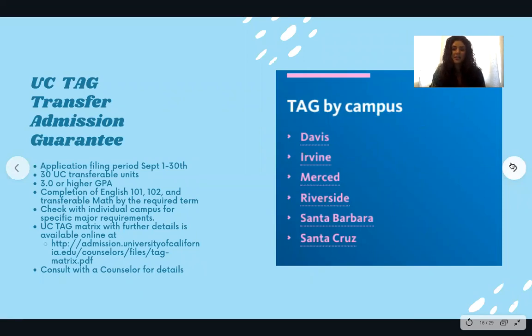Next, UC Transfer Admission Guarantee. You heard me talk about this a little bit just a few slides ago. And what UC Transfer Admission Guarantee is when we tag one UC campus from this list of schools based on the requirements. They do vary by major and by campus. So a student has a choice September 1st through 30th of their final year to tag either UC Davis, Irvine, Merced, Riverside, Santa Barbara, or Santa Cruz based on their major.